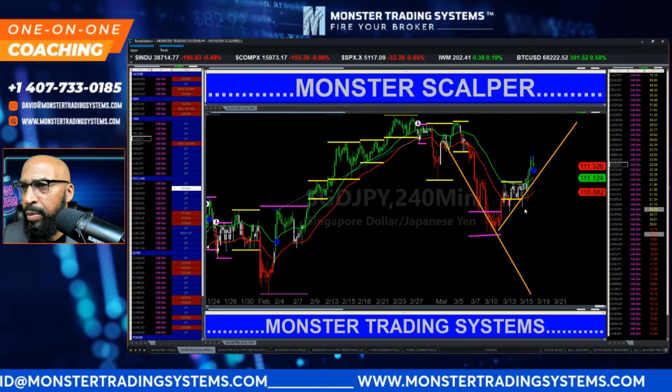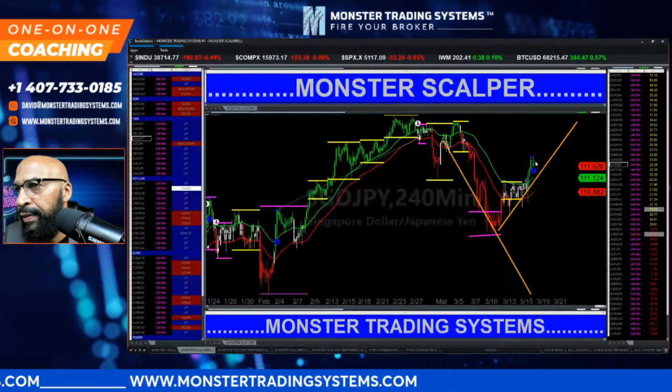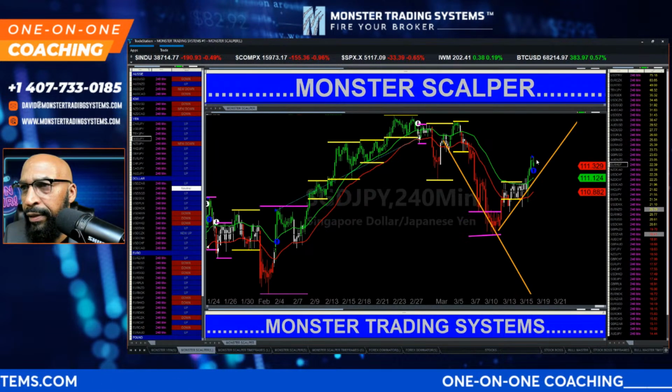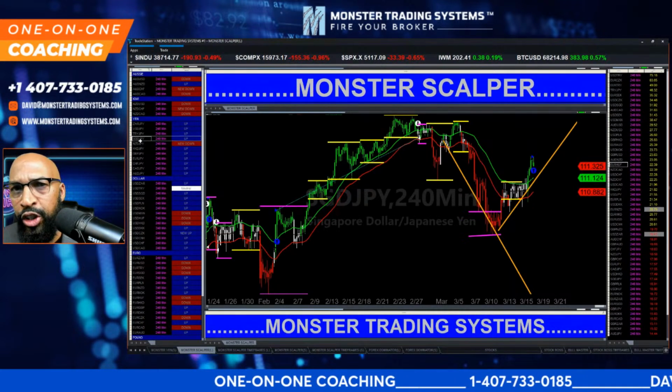I would just wait, perhaps let that price pull back. We want to see it hold and continue to move a bit higher. If it can circle around like this, then that's fine. SGD JPY.